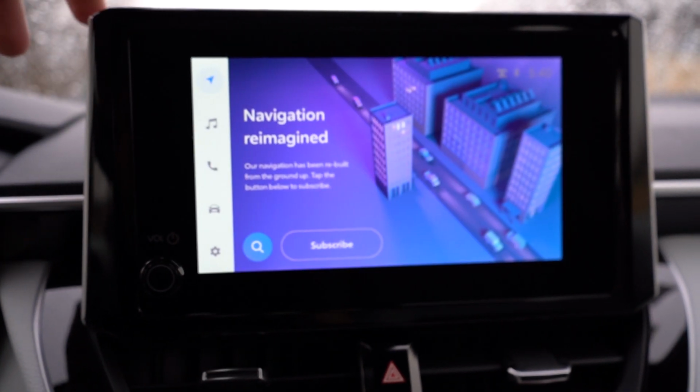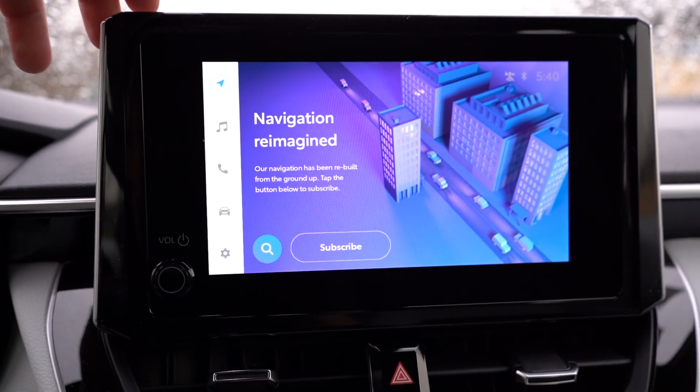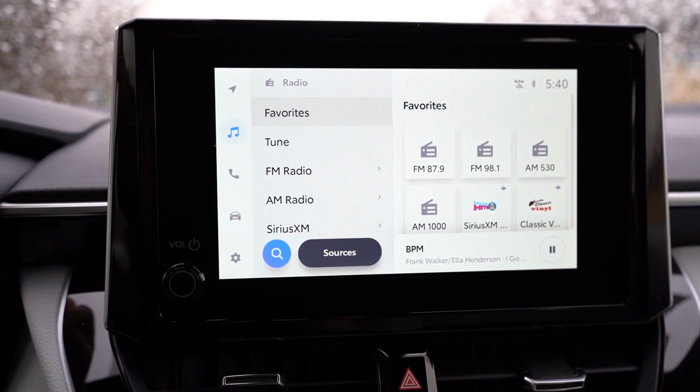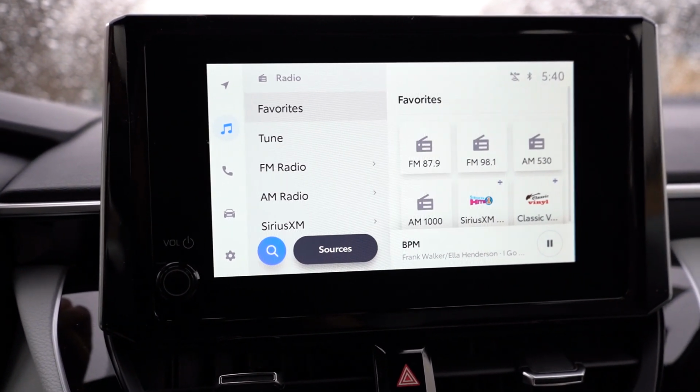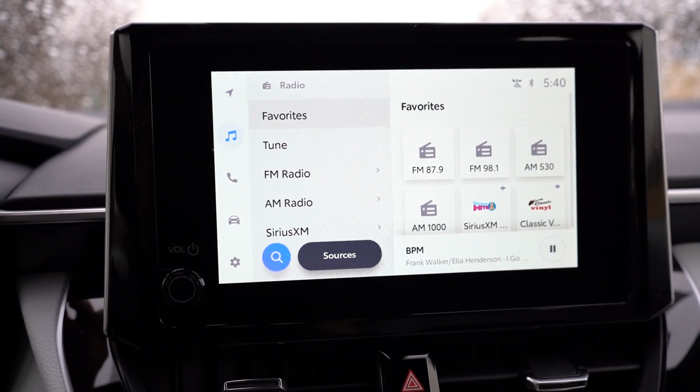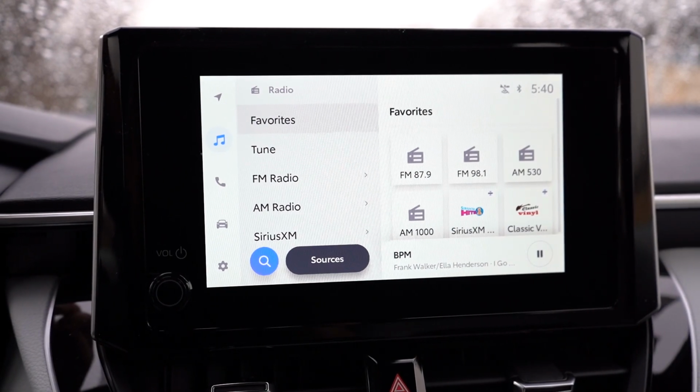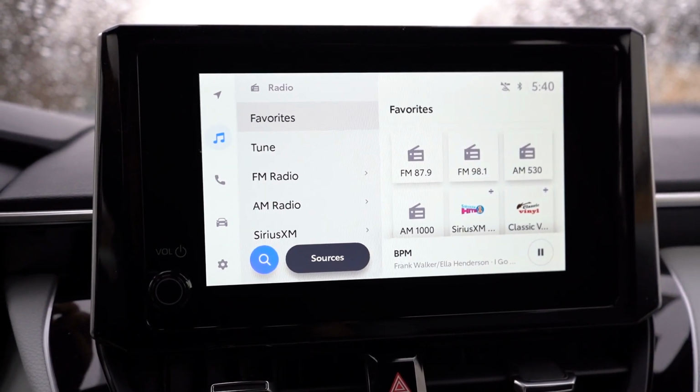And so when it comes to the sound systems, there's 2 of them. You got 6 speakers for the SE and then an 8-speaker JBL sound system for the XSE. So having said that, we do have that 6-speaker sound system with us here today. So what do you guys say? Let's go ahead and turn on the radio, see what we got playing today, and let's test out the clarity of this one.